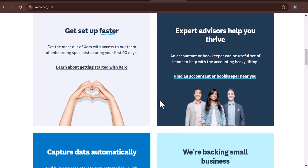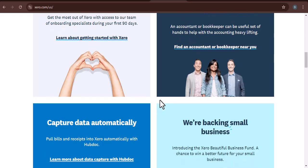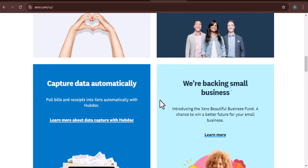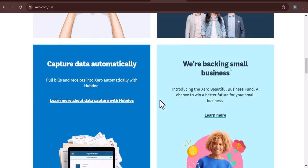Xero, while designed for businesses, can be a valuable tool even if you're not running a traditional company. Its flexibility, free trial, and user-friendly interface make it an attractive option for freelancers, side hustlers, and even those looking to improve their personal finance management.